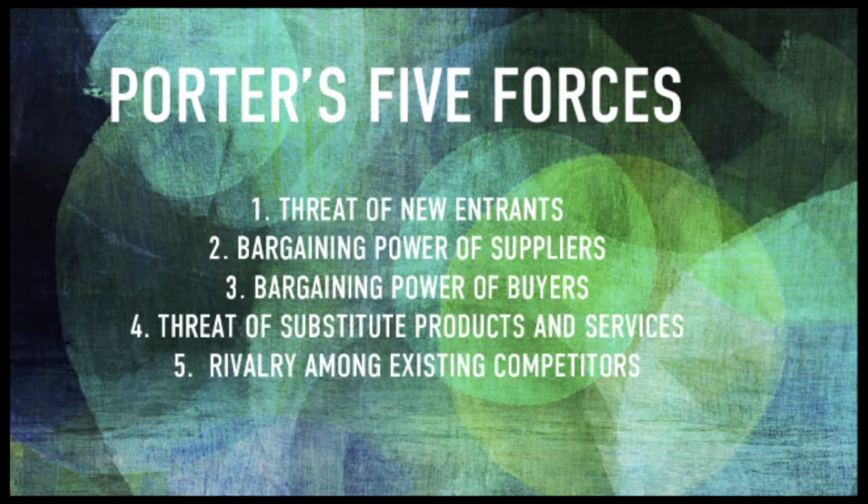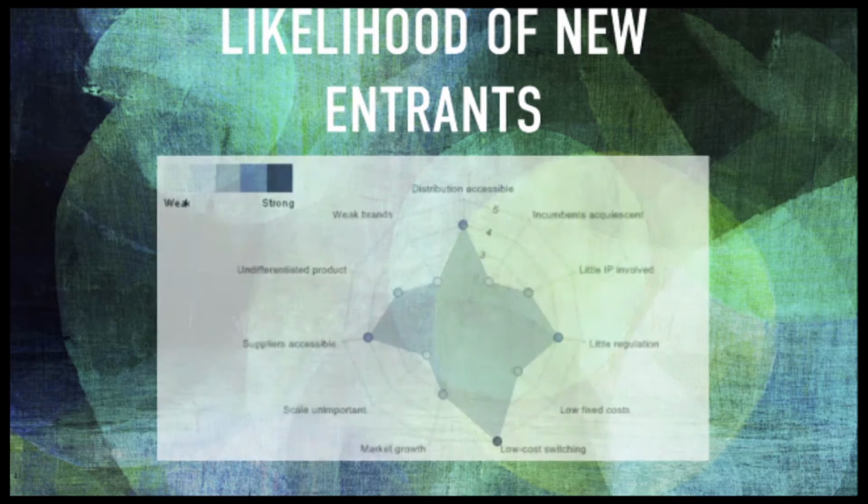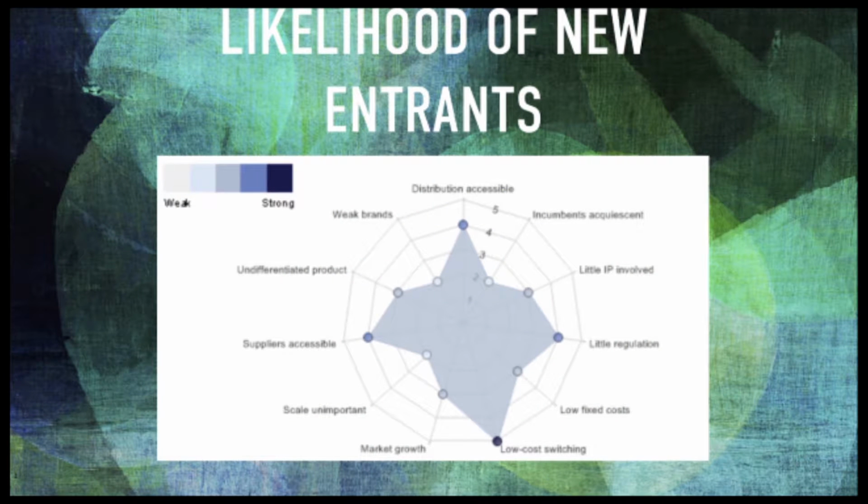We will use Porter's 5 forces to evaluate South Africa across 5 different dimensions. They are the threat of new entrants, bargaining power of suppliers, bargaining power of buyers, the threat of substitute products or services, and lastly, rivalry among existing competitors. Let us take a look at the threat of new entrants. As a whole, this factor will be assessed in 2 ways. Firstly, reasons that make South Africa attractive to investors, and secondly, the barriers to entry for new businesses.